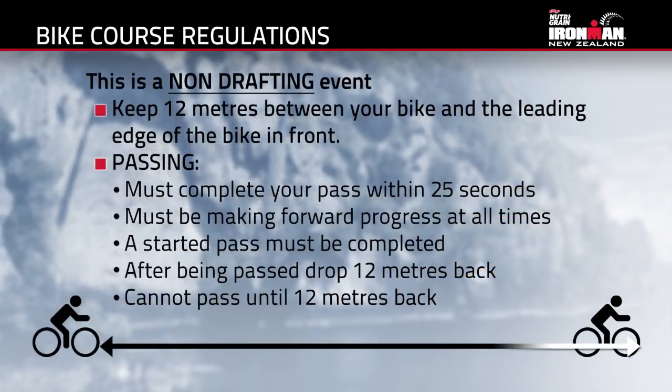IRONMAN New Zealand is a non-drafting event, meaning unless overtaking, 12 metres must be kept between yourself and the bike in front at all times. 12 metres is measured from the front wheel leading edge of the lead athlete to the front wheel edge of the trailing athlete. When passing, you must complete your pass within 25 seconds, make forward progress at all times, and complete any started attempt at a pass.